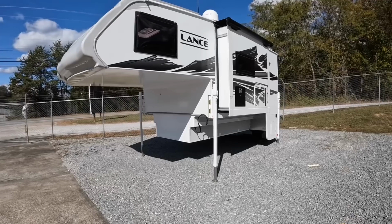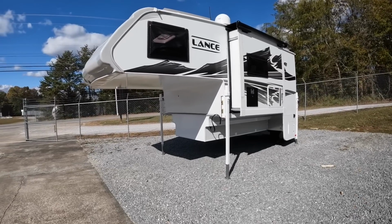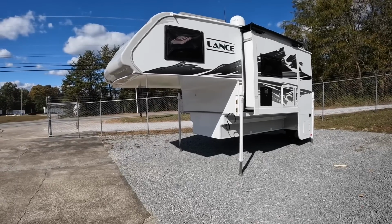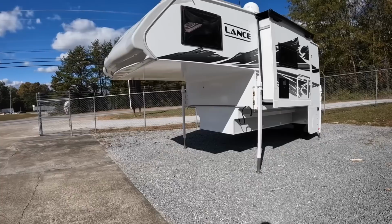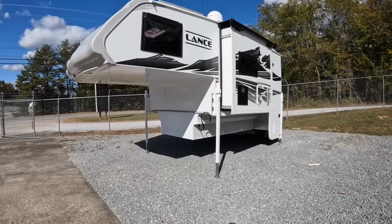The price, everybody wants to know price. These start out at $68,280, and that's with standard equipment. With upgrades such as solar panels, generators, Ultra Deck, everything that you can do to this camper, you're going to be in the neighborhood of $85,916.